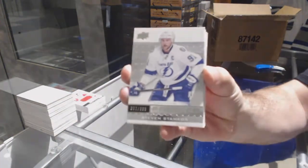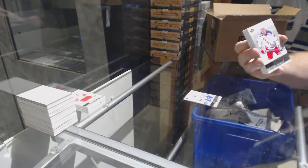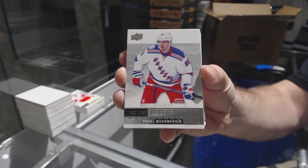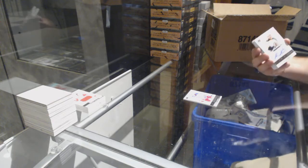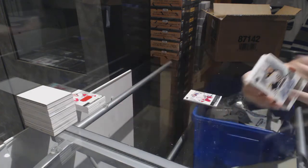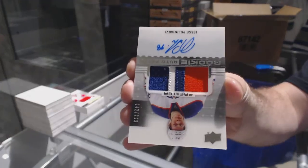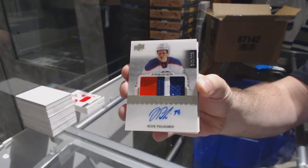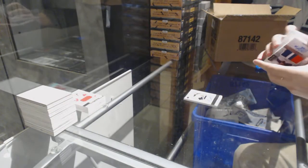We've got for the Tampa Bay Lightning, Steven Stamkos. For the Rangers, $2.99, Pavel Buchnevich. For the Boston Bruins, I don't know where the RPA went. We've got number $3.99, Danton Heinen. Apparently it's right there. Number to $2.99, Puljujärvi. I gotta turn it around.